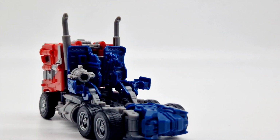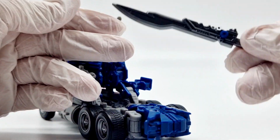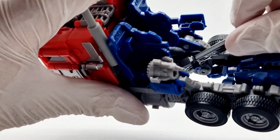And then what you want to do is, you are actually supposed to do this through the transformation, but I might as well do it here. Here is the sword, and what you want to do is basically just untab the legs a little. There is a slot right at the back where the sword goes.